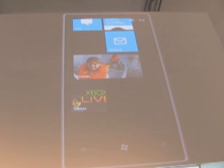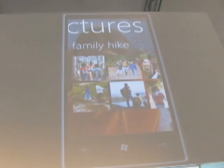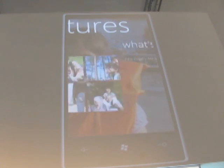Pictures is a really big feature for phones and in everybody's lives. So what we've done is we've taken a lot of effort to make the pictures experience very nice and very integrated. So right off the bat, I have access to my gallery. I have access to my albums, or my favorites, or all of my photos. As I move across the panoramic here in the hub, I can see the photos from an album that I've recently looked at. So this is the last album that I've worked in or looked at any photos in.